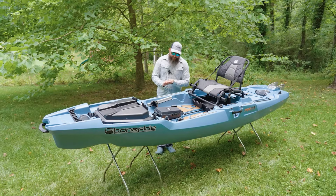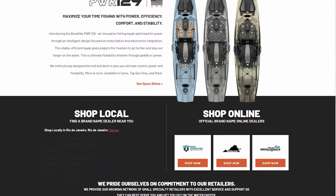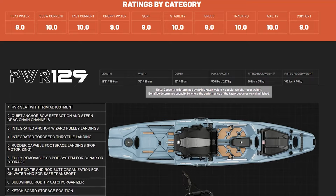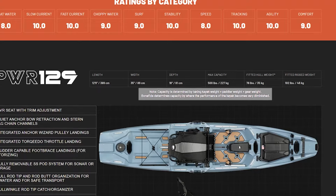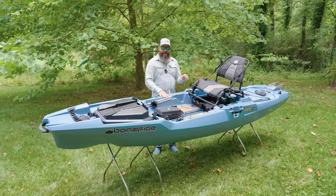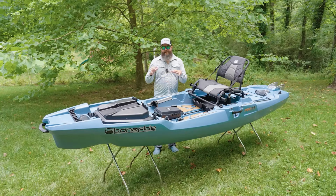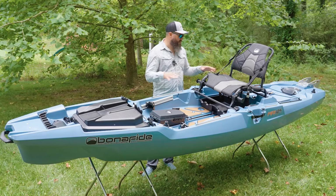I will note that Bonafide does list how they determine their capacity, which I think is pretty cool. And as I mentioned, that capacity is at 500 pounds. On their website, they say capacity is determined by taking kayak weight, paddler weight, and gear weight and adding those together. Bonafide determines capacity by where the performance of the kayak becomes very diminished. So if you get to that 500 pound mark, that's the kayak weight, the paddler weight, and the weight of the gear combined, the performance of the boat is going to be diminished enough to where you're going to notice it pretty significantly, according to Bonafide. Now, it'll be interesting to see how it does with all the weight that I'm going to put on it.